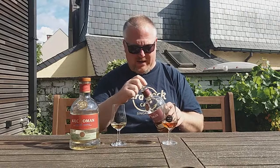On the other hand, on my left hand side, your right hand side, I've got the Kilchoman Port Cask matured. Now the big difference between these two, apart from the cask type of course, is that this one is not finished. This one actually matured for 3 years, the full maturation on a port cask, and that explains the reddish hue in the color. This one is bottled at 55% ABV. This is only 3 years old, by the way.